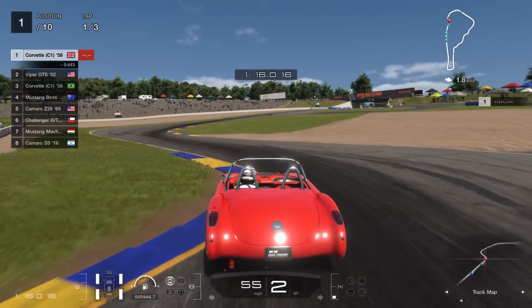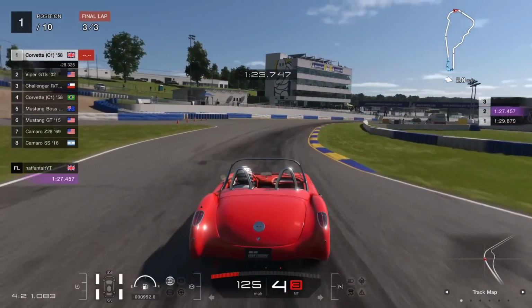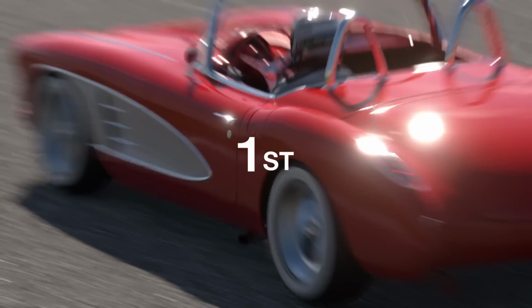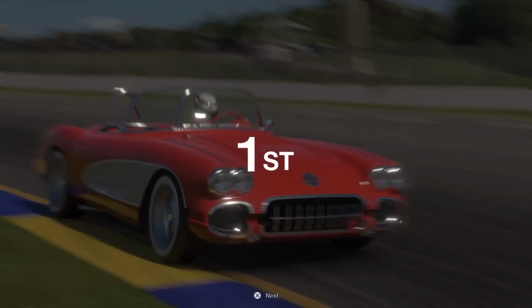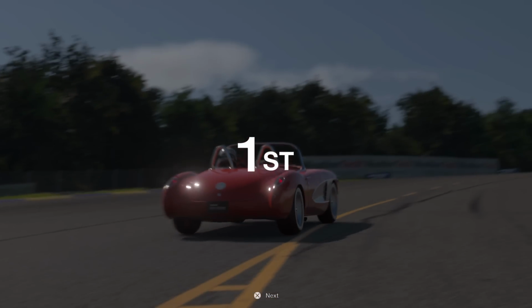As you can see, I took the lead towards the end of lap 1, and that was it. Never had to worry about the AI again. We're going to finish up here, and that's job done for event number 1 of 4 that came with update 1.36. Nice and easy first place with this one. Go and use pretty much any American road car and you'll tackle this one no problem.